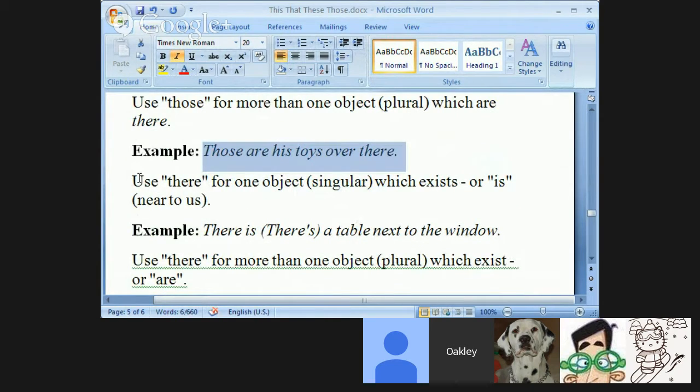We knew all that information. We also use there for one object, singular, which just simply exists, or to show it exists. And it doesn't even have to be near to us. There's not a cloud in the sky. The sky's obviously far away. I can't really touch the sky. I can't touch the clouds. There's not a cloud in the sky today. Very normal sentence.